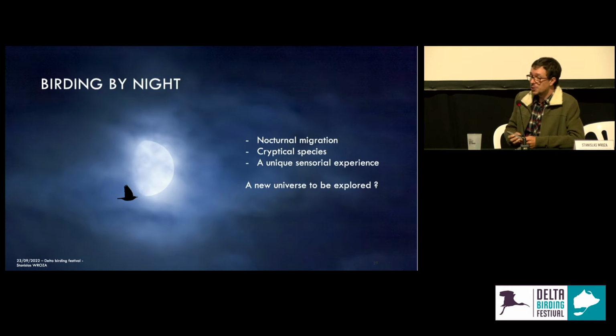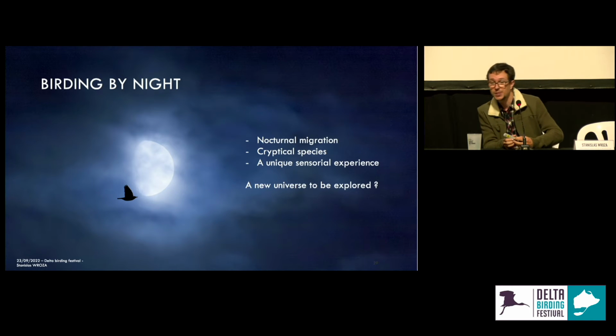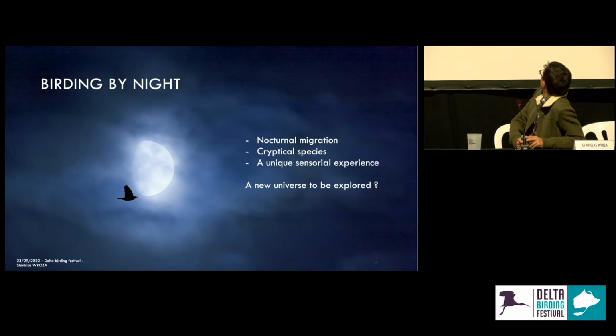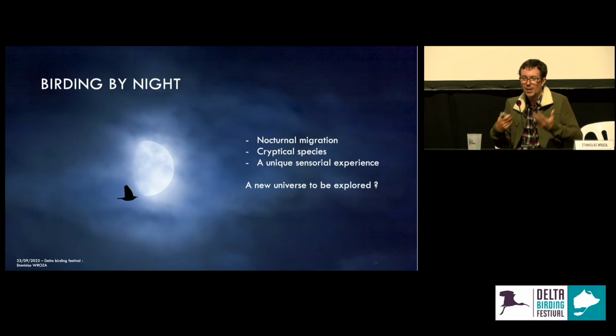It's also very useful to detect cryptic species, some species that are singing at night: owls, rails, crakes. And this is, of course, a new experience for birding because it's not at all the same thing birding during the day or birding at night. It's a truly new sensorial experience that is worth trying just for it.